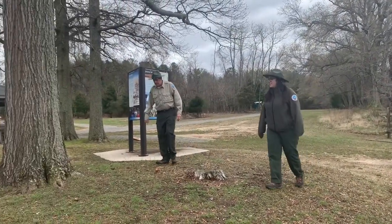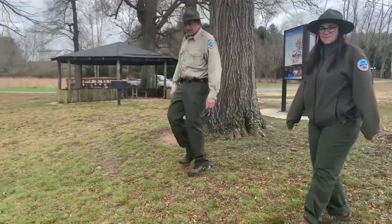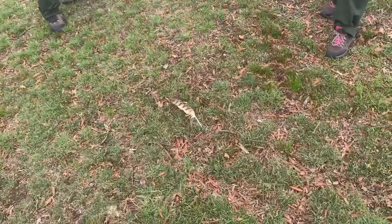Hey, Ranger Mike, what's that on the ground? Hey, it looks like it's a feather. You want to go check it out, Ranger Julia? Yeah. Oh, it is a feather.